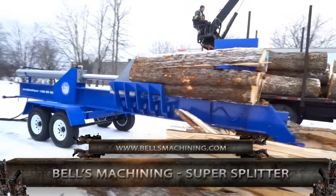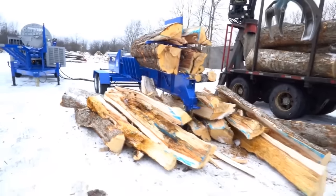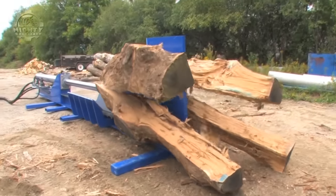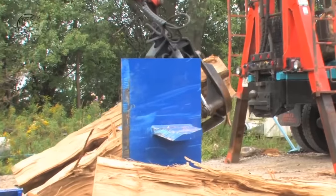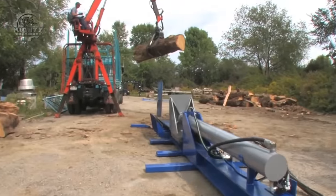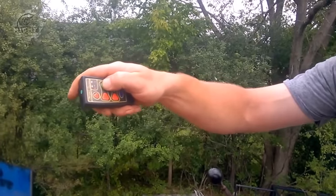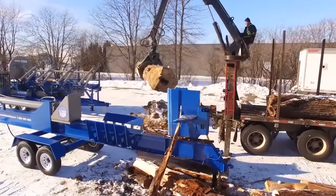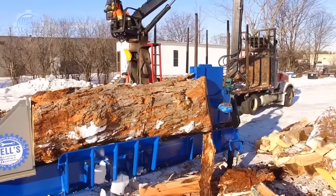With a splitting force of 76 tons, the super splitter from Bell's Machining is guaranteed to be an effective match for any and every log. Aside from its impressive splitting force, any operator would also be amazed at how this machine's four-way wedge can handle logs up to 9.5 feet long and 42 inches across. Since Bell's Machining also takes efficiency and productivity seriously, their machine is complete with a wireless control system, so loading and splitting can be done even with just one operator.